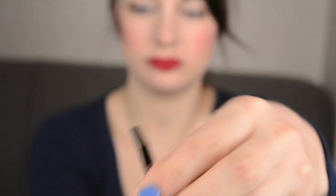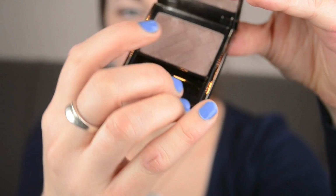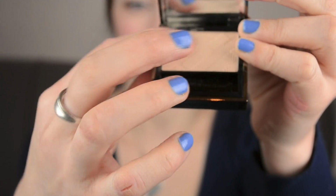So on product number 3, it's Burberry eyeshadows. I have nothing but good things to say about these eyeshadows. I have taupe brown, which is a fabulous cool brown. And I have rosewood, which is a wonderful cool taupe, almost bronze. And then I also have Trench, which is a fabulous kind of buttercream porcelain colour.